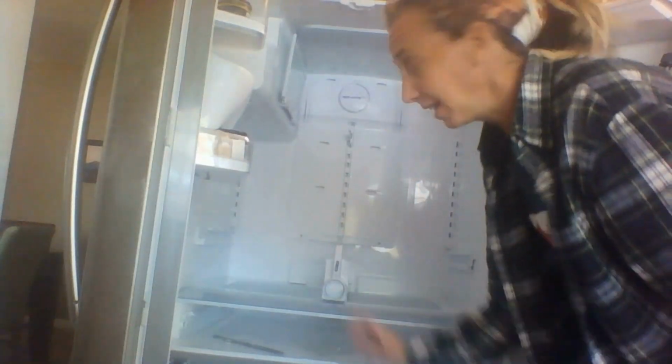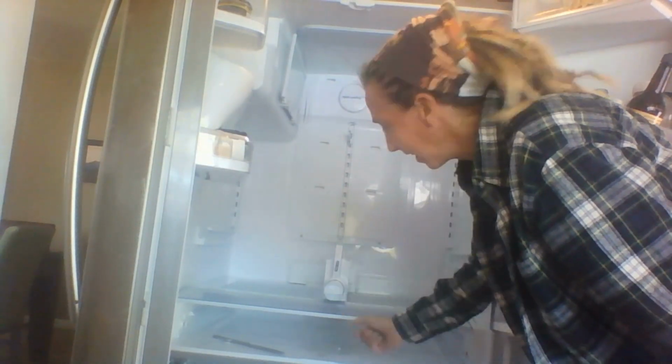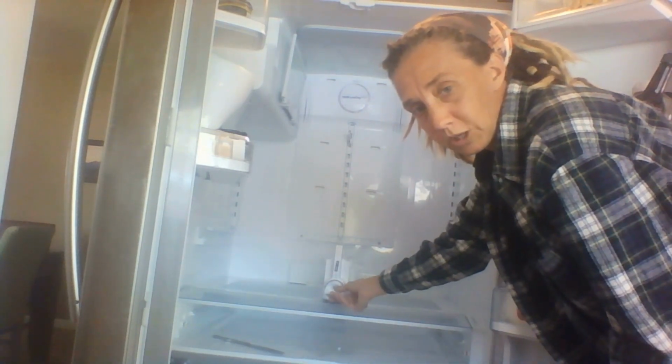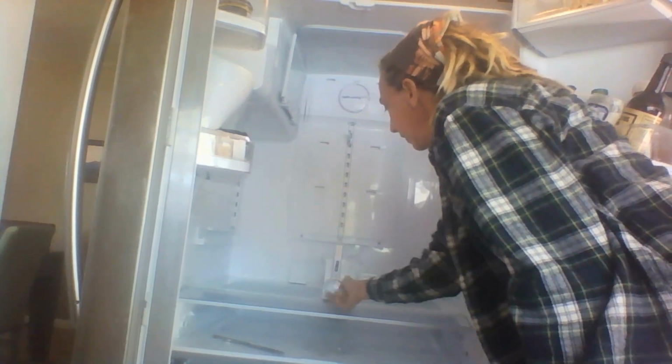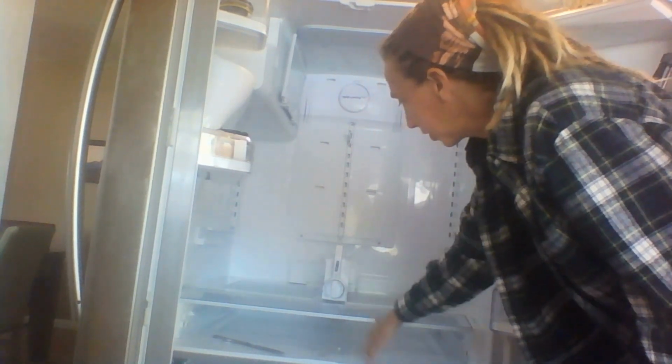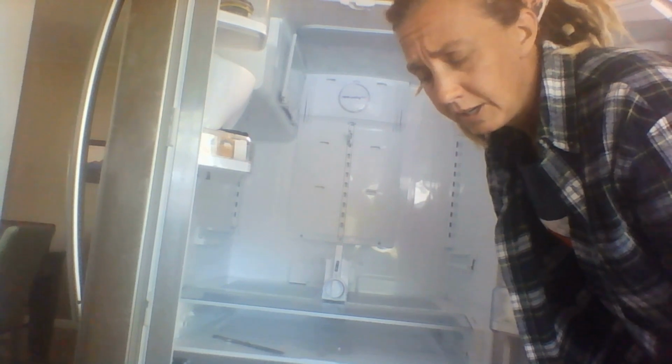Super simple. I don't know what I did the first time, but anyway, you put it in with this little lock button horizontal. Push it in and then just twist it to the right a quarter turn and it should be locked and good to go. Maybe you don't have to turn off the water supply line, but that seems like a ridiculous amount of work to have to get to.